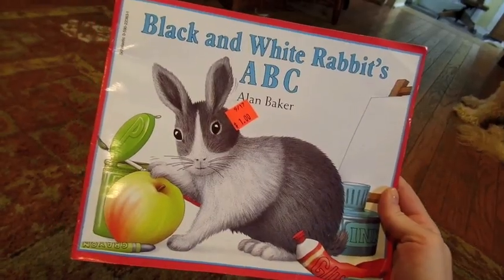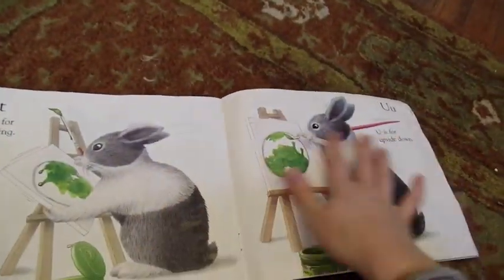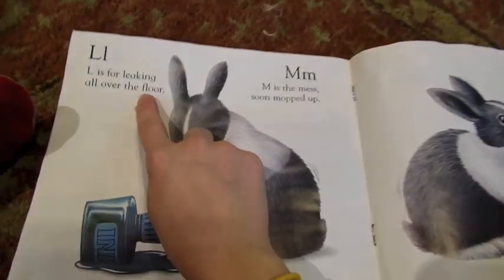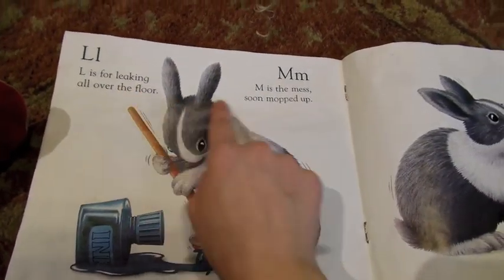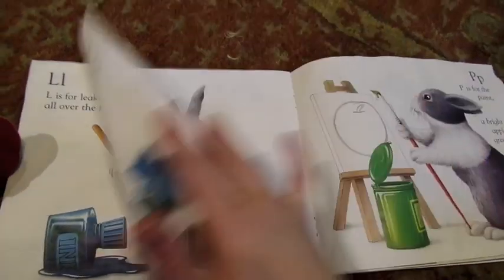My mom, which is Ronan's Nana, got this for him last night for $1. And I think the cooler last night made the pages a little bit damp, so they're a little bit wrinkly. But it's like a cute ABC book with a bunny. L is for leaking all over the floor. M is for mess soon mopped up. I don't know. So I'm going to read this to him.